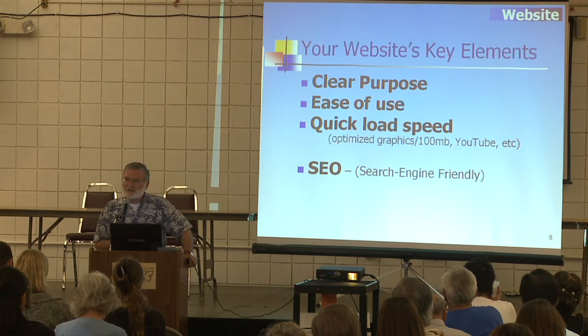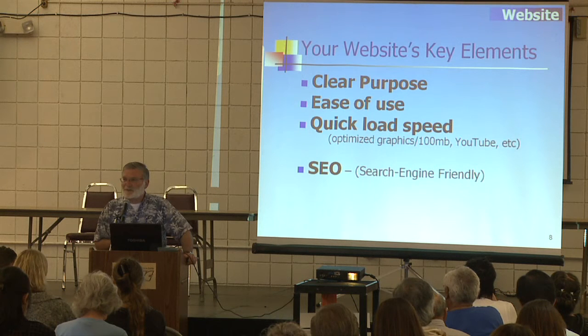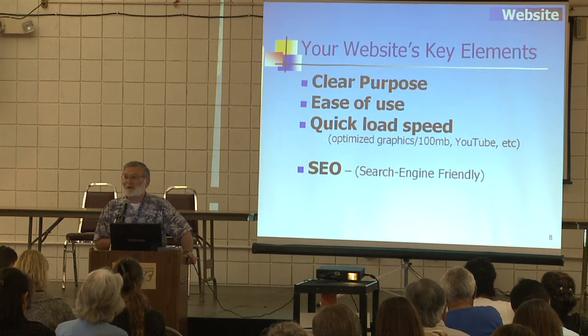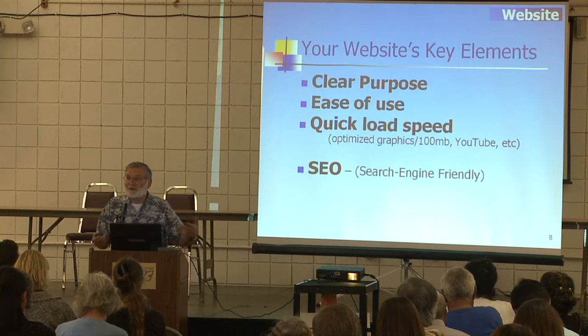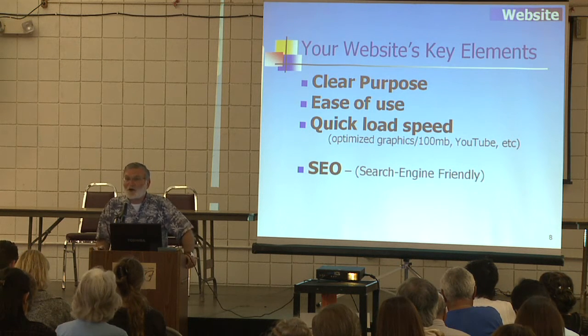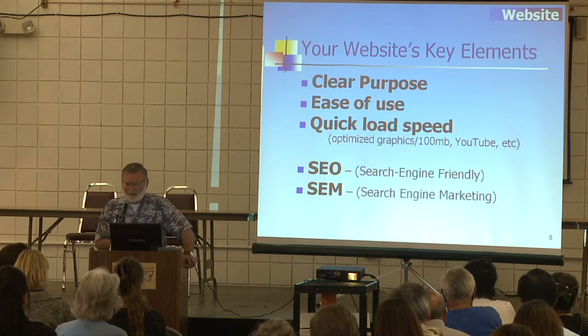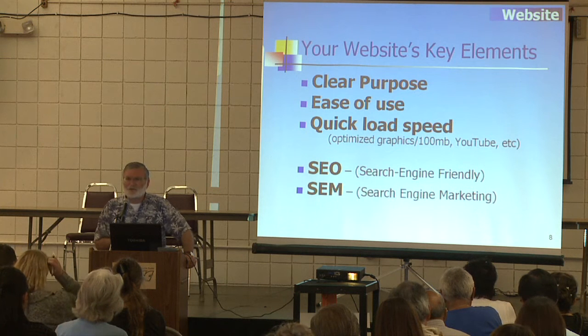It should be search engine friendly. They call it SEO, which is search engine optimization. It basically means it's search engine friendly. Google likes it. It's very easy to use, and they'll rank you high. The thing is, you can have a great, great website. You can have a great service, but if you make it hard for Google, then they won't let people know that you exist. And search engine marketing, you want to make it as a platform so you can do your marketing.